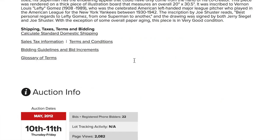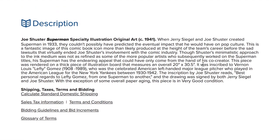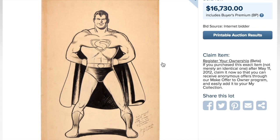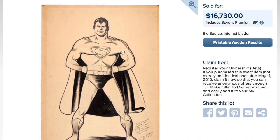But this was sold in 2012. It was signed by both Jerry Siegel and Joe Shuster. That's great. The two creators of Superman. He did this piece for a baseball player. Just really, really great. 1941. This was 2 years after, well, about 3 years after Superman first launched, and it was a huge hit.